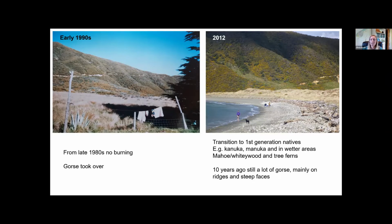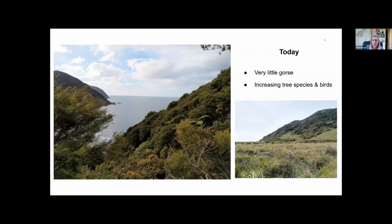And even 10 years ago, there was still a lot of gorse. So especially you can see in this photo from 2012, there's still quite a lot of gorse, particularly on the drier, steeper sites. But today it's very, very different. So even 10 years on from there, there's very, very little gorse.